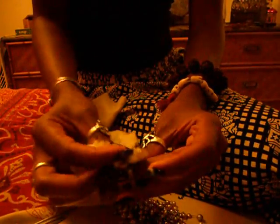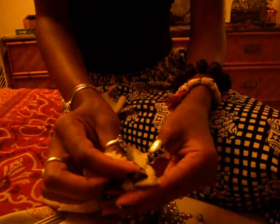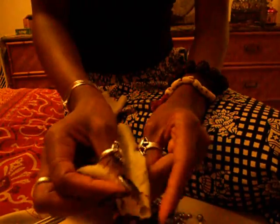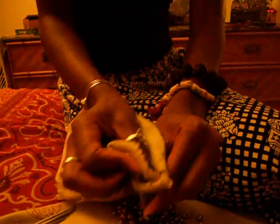Right now I'm just going to lightly polish this ring. I really like tarnished silver, and so I don't regularly take my rings and put them in a cleansing bath or polish them. It's just a personal preference.